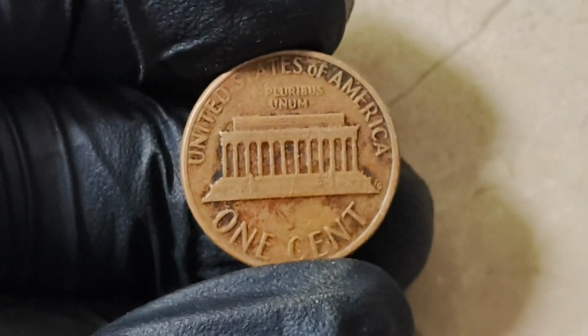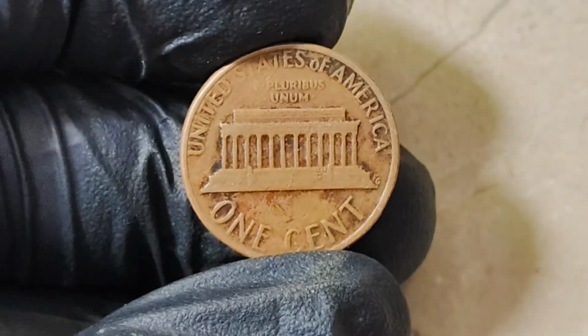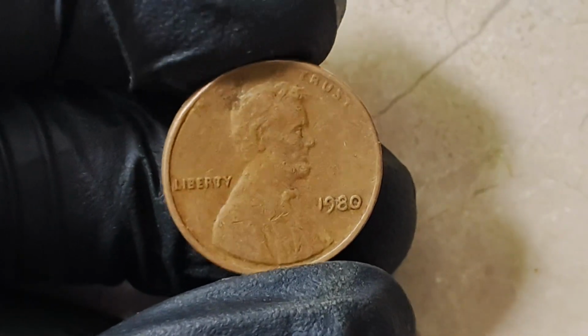It could happen to you, because there is no official record of how many of these no mint mark 1980 era pennies were made. The mint never acknowledged them. There was no recall. No warning. They just vanished into the system, and experts believe at least a dozen more may still be unaccounted for.